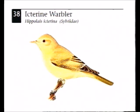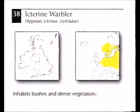Its song is loud and exceptionally varied, with phrases rolling on quickly and continuously like a reed warbler, but sometimes repeated slowly like a song thrush. It tries to sound beautiful, but many of the notes have a creaky quality. Icterine warblers are scarce, but regular migrants to many sites, mostly on the east coast of Britain from August to October, with fewer records in spring.